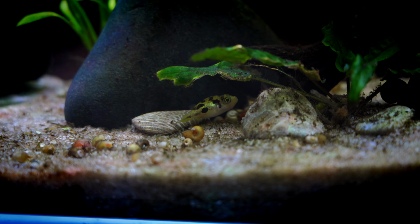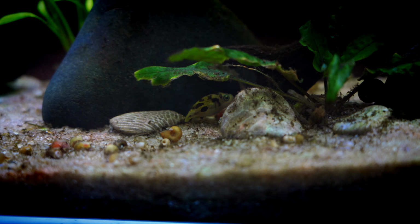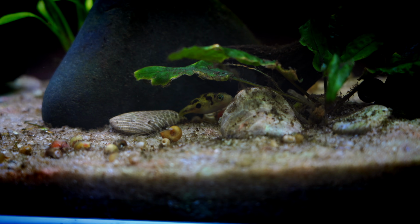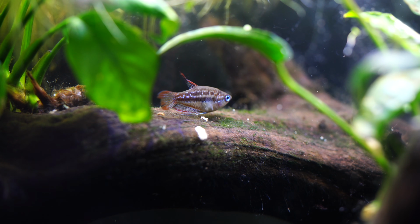Now for activity level, they're really relatively the same. They both like to kind of stay in a standard little position and just kind of hover around in certain little areas, but then also go through quick little spurts of energy across the tank. Very similar activity level. You get kind of the best of both worlds for them.